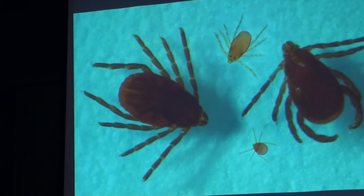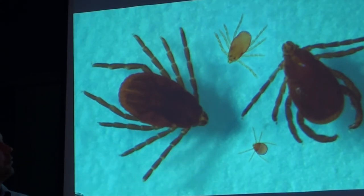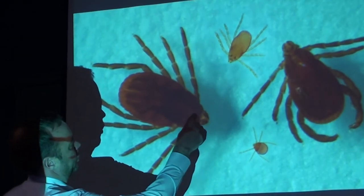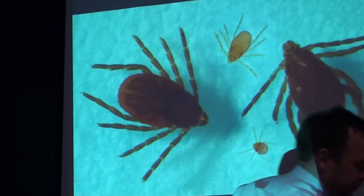Head maybe. Yeah, that's right. The mouth part is really shorter. And as you can see, probably this part of the head is a sort of hexagonal shape, like this.